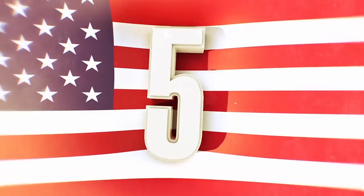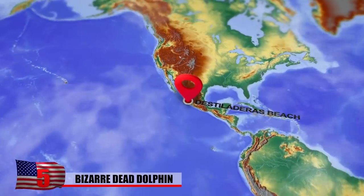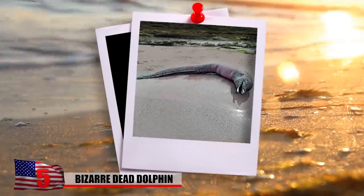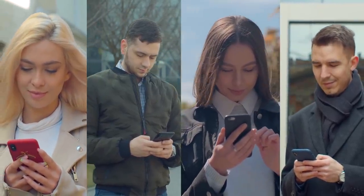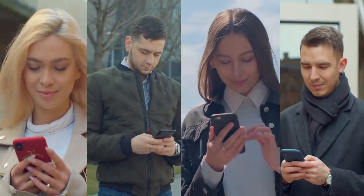Number 5. Bizarre Dead Dolphin. In early 2020, visitors at Destiladeras Beach in the Mexican state of Jalisco were shocked to discover an eyeless, finless, dolphin-like creature with sharp teeth and an eel-like tail. Disturbing images of the dead creature went viral on social media, sparking a widespread frenzy to figure out what exactly it was and why it looked the way it did.